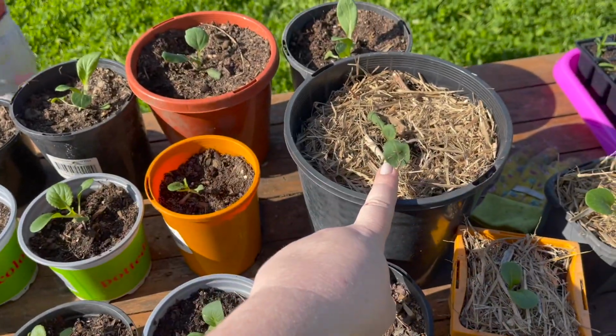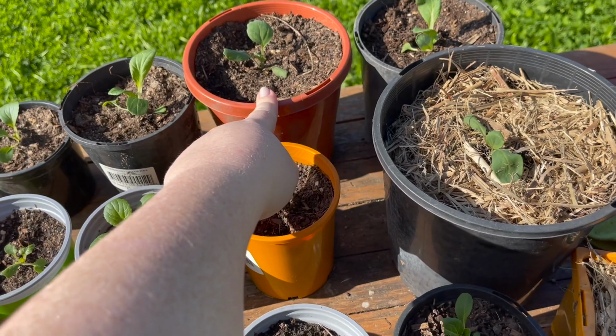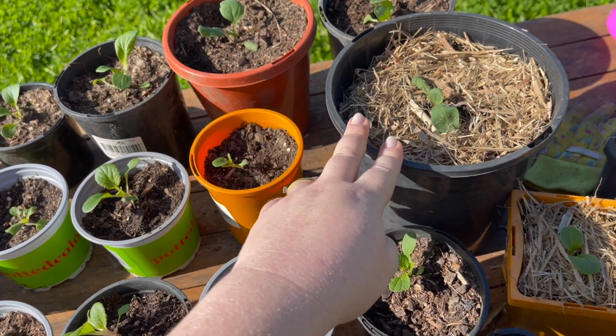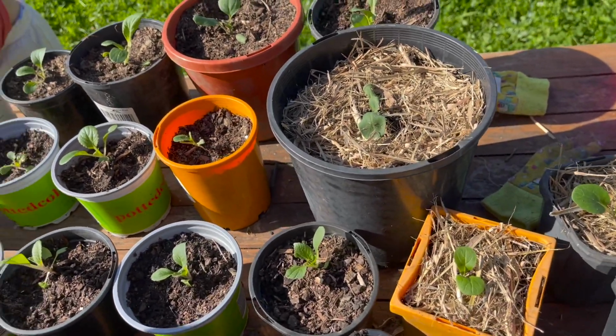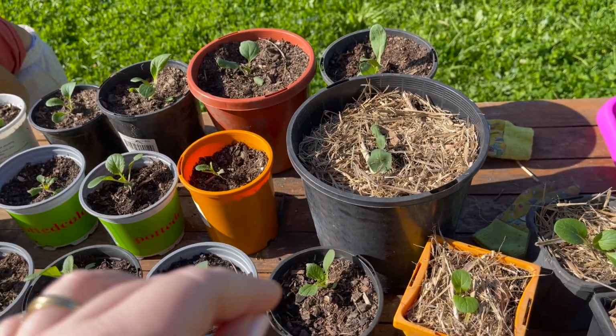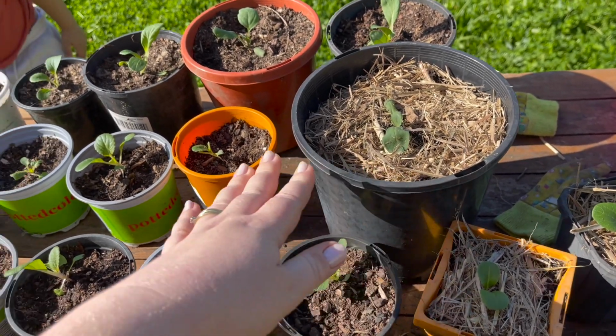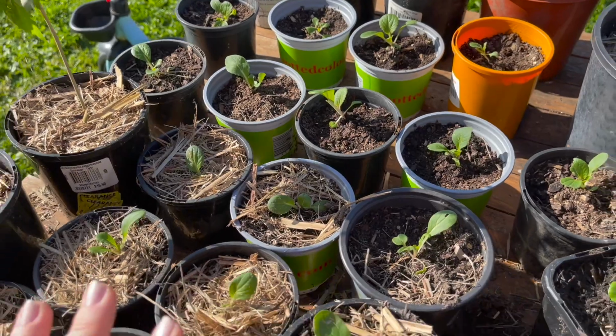And then here we have some in the bigger ones. These 3 are, what do you call it? Broccoli. So I also have broccoli that I've put in the garden, but I needed to get them out. And yeah, so I'm going to grow all of these in pots.